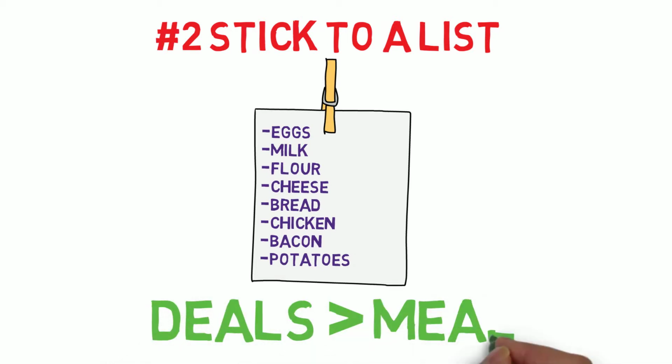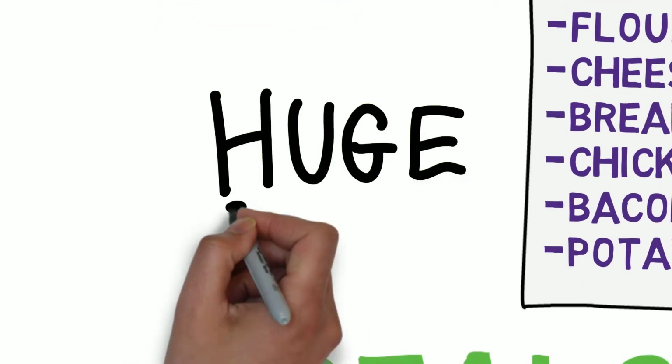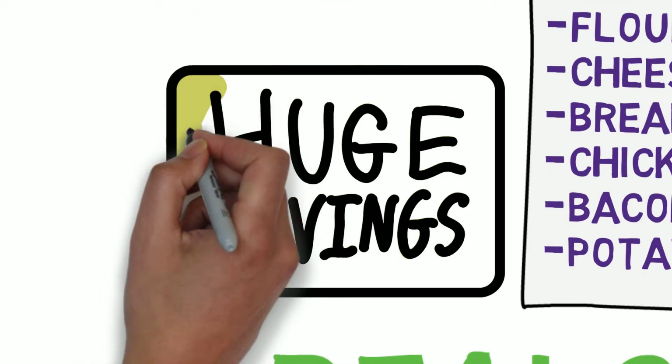Another important aspect of this is to always choose the deals over the meals. What I mean by this is when you're making your shopping list, when you're planning on what to have to eat, you should have already done that before going into the grocery store. And what is on your shopping list should reflect what you're going to be eating based on the current specials, coupons, and deals available to you. Not the other way around. You shouldn't go to the store and decide what you're going to eat and plan for meals based on what's in the store.